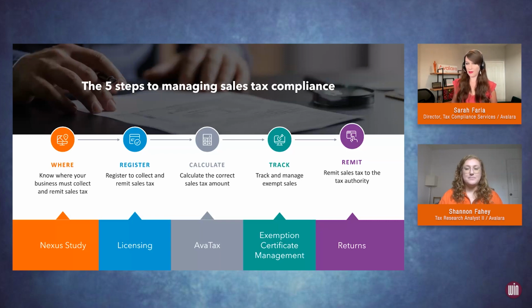So, at a high level, here are the bullet points of how you get through a monthly filing cycle. You need to know where you collect tax. You need to know where you need to register. Where you collect tax depends on multiple things like economic nexus and marketplace sales, etc. There are many considerations, and if you need help, a nexus study is definitely recommended to understand where and how you should be reporting that tax. Then when you determine where you need to report that tax, you have to register. That has to happen up front so that you can start collecting and managing that tax.